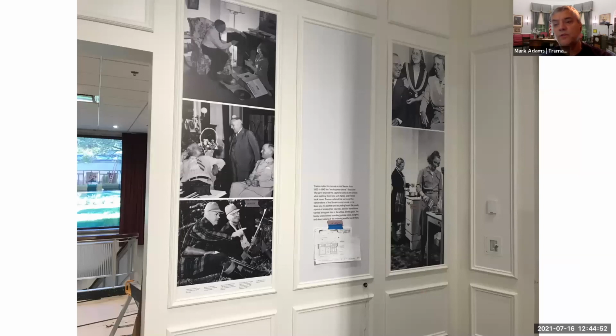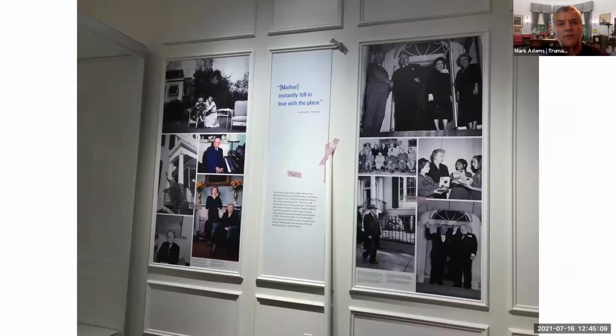And then we moved to where our old gift shop used to be, and that is the Trumans in Washington. Of course, he lived in Washington almost 18 years. People forget that, because he was a senator for 10 and president for almost 8 years. So we had a whole section of their life in Washington, which is where I think I showed yesterday one of the renovation displays.